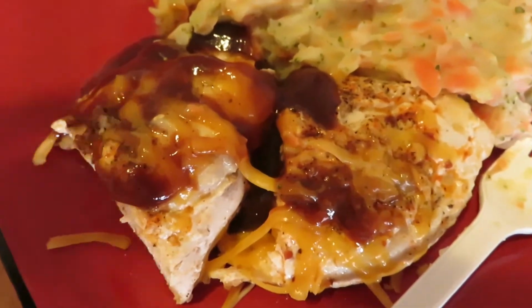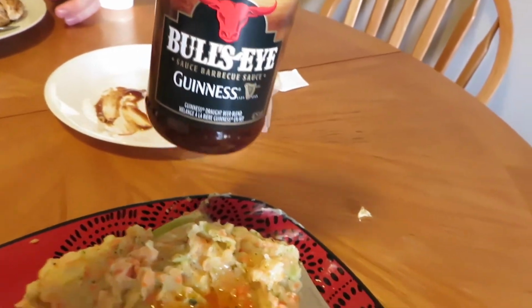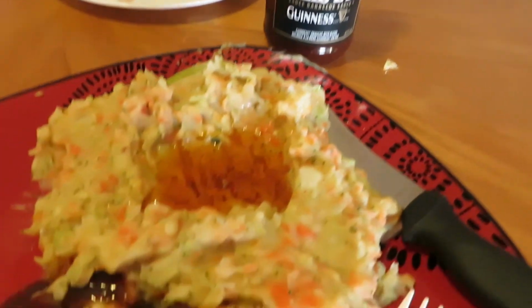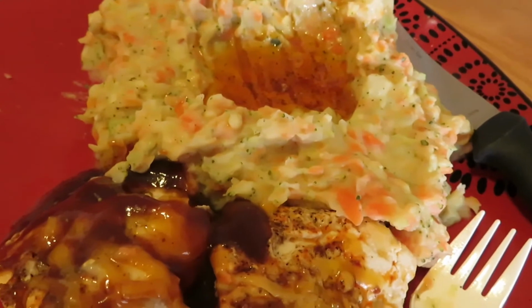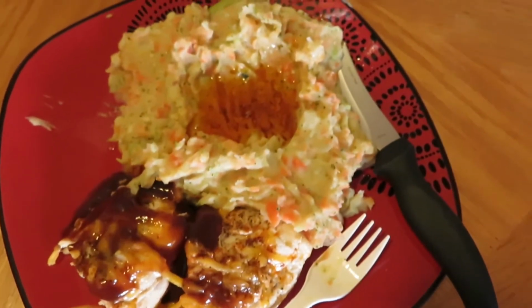And then I drenched over the Guinness bullseye barbecue sauce. What else? Just butter. And very much. Butter on there as well. So try this recipe at home, it is delicious.